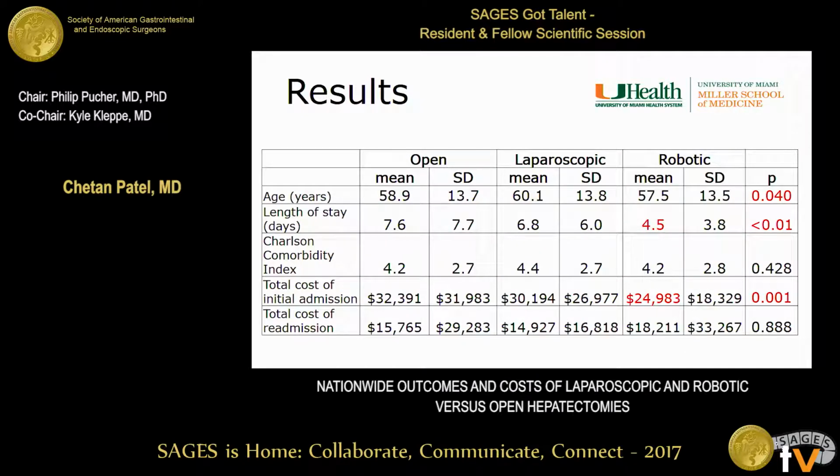Here we demonstrate the odds ratios of the other outcomes of interest. We found that the robotic group had a lower age compared to laparoscopic and open, and this value was statistically significant. The length of stay was significantly lower in the robotic group with a mean of 4.5 days after hepatectomy compared to laparoscopic and open.